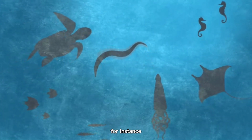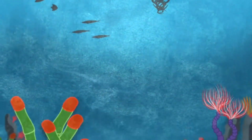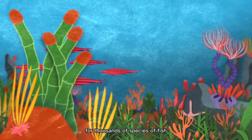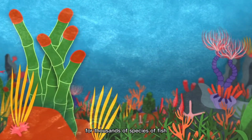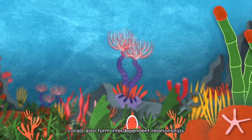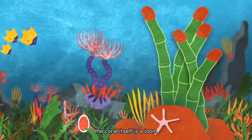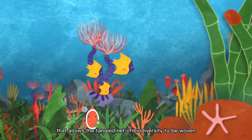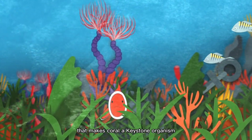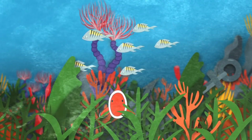Take coral reefs, for instance. Many organisms in a reef are dependent on the coral. It provides their microhabitats, shelter, and breeding grounds for thousands of species of fish, crustaceans, and mollusks. Corals also have interdependent relationships with fungi and bacteria. The coral itself is a loom that allows a tangled net of biodiversity to be woven, which makes coral a keystone organism, one that many others depend on for their survival.